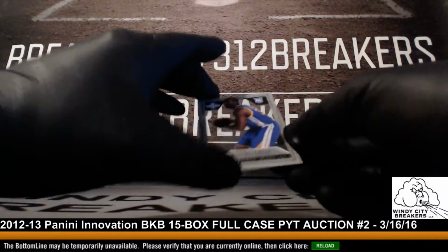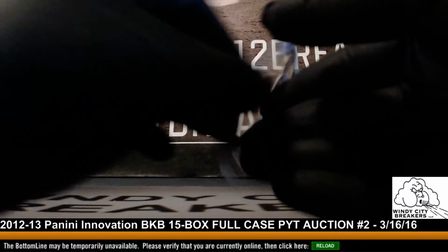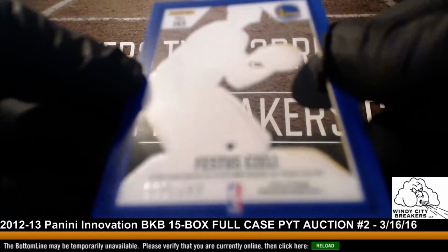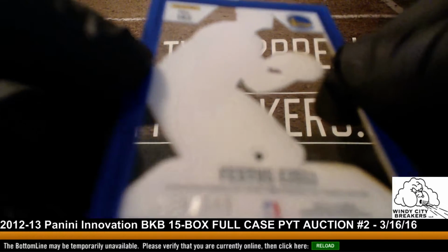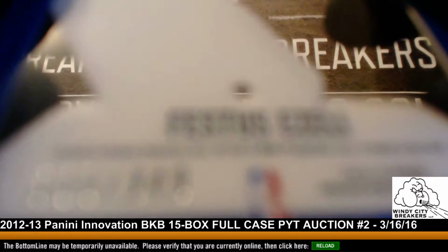Festus Ezeli. Last card of box number 14. Warriors. 339 out of 349. 10 off from being the last one. 339 out of 349.